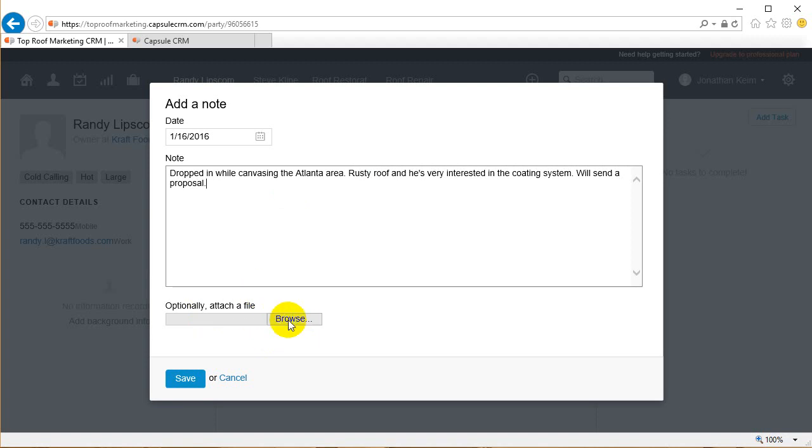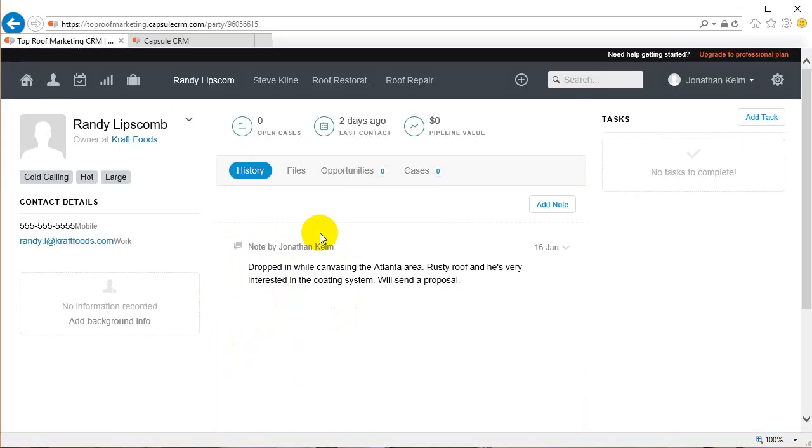It's as simple as attaching a photo or some kind of document to an email. It works the exact same way within Capsule. So we're going to go ahead and hit save. And you'll see that was added right here so that I can see it, the office manager can see it, the sales team, anybody that's involved in bringing this guy in, everybody now has access and it's recorded for the future. So once Randy becomes a record like Steve, you can quickly go back and see why they were excited to move forward with you.